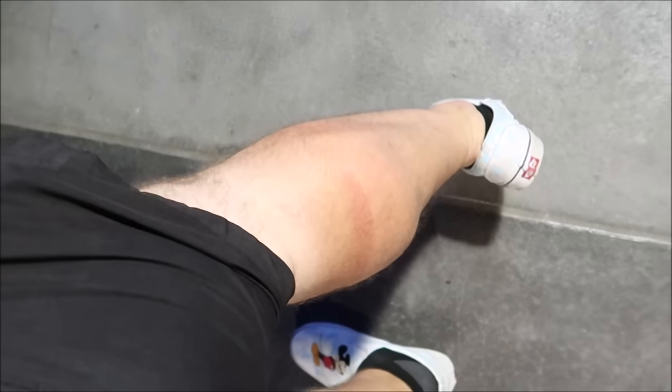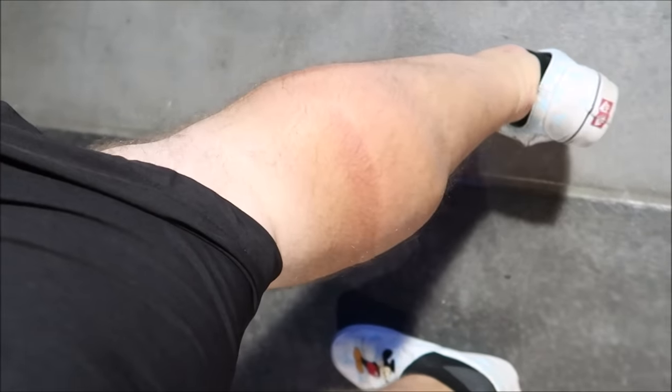I do have to warn you, I am kind of bruised here. They hurt really bad. Those are the restraints. Look, you can see it in the front too. And on this side, definitely a lot for these big ham hocks.